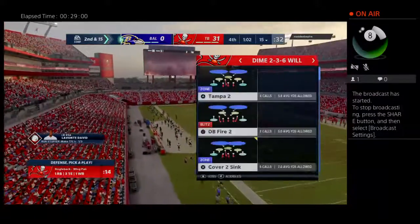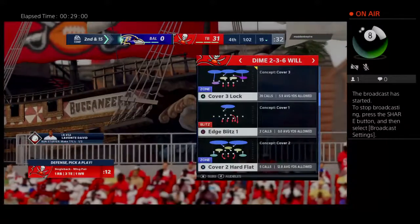Otherwise, there could be repercussions. We'll see how they handle the waning moments of this one.